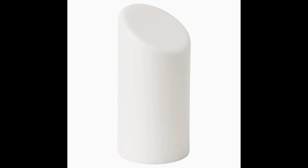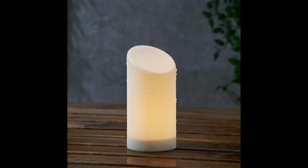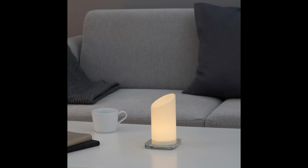It's a block candle, and so the whole block actually glows. And I prefer this over the ones that just have the fake little wick, because those are just so obviously fake. Whereas this is actually more of a light, and I just thought that was really, really pretty. It's only $5.99 for a 6¼ inch little outdoor block candle. I thought that was really fun.